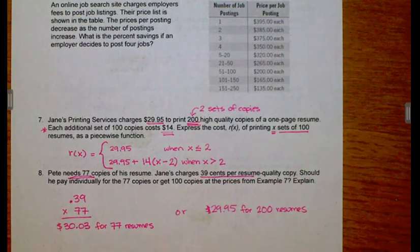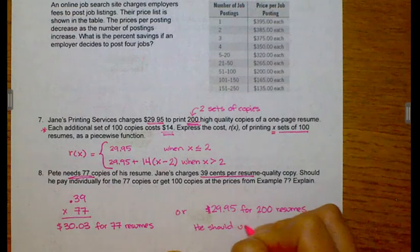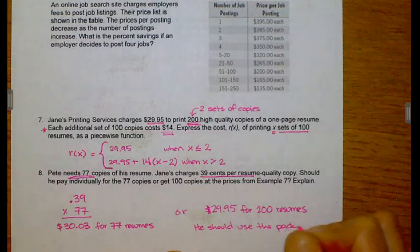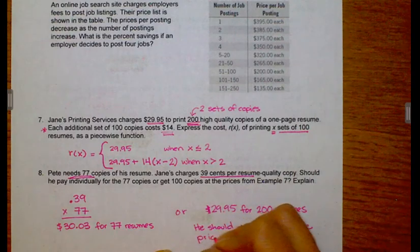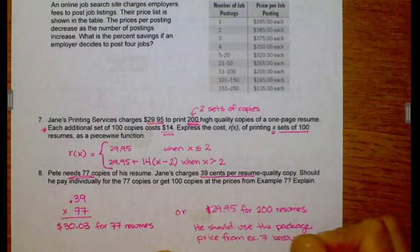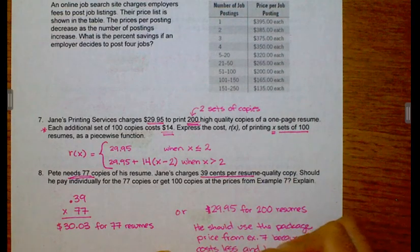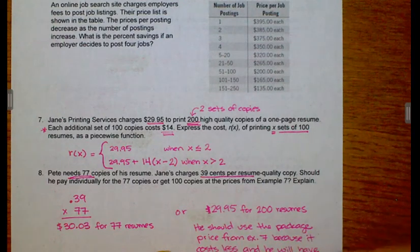Okay, so which one is going to be cheaper? Well, even though he doesn't need 200 copies, this one's actually more expensive. So he's better off doing the pricing from example 7, that package, because he's going to pay less and he has extra copies if he needs them. So he should use the package pricing from example 7 because it costs less and he will have extra resume copies in case he needs them.